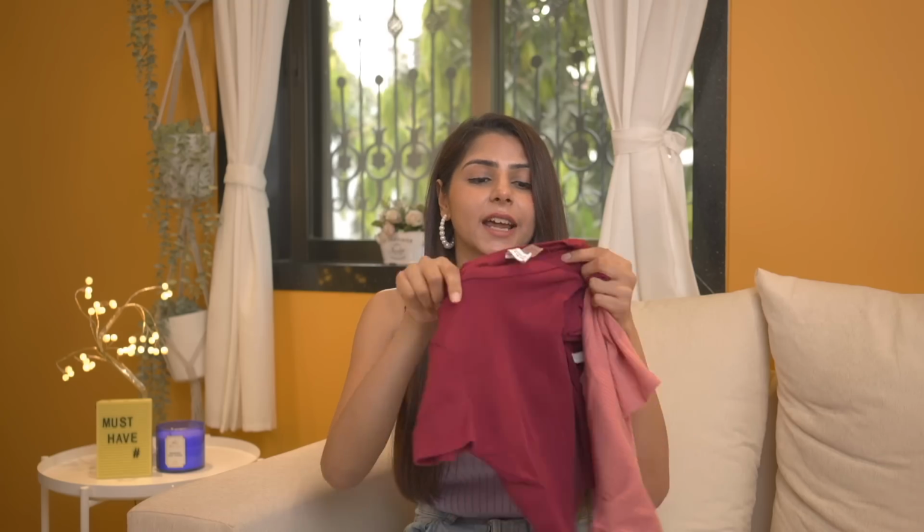And because these are for $6.99, you can actually get multiple colors, or over time you can keep picking these up. The fabric is very good, they fit really well, and I really like them.